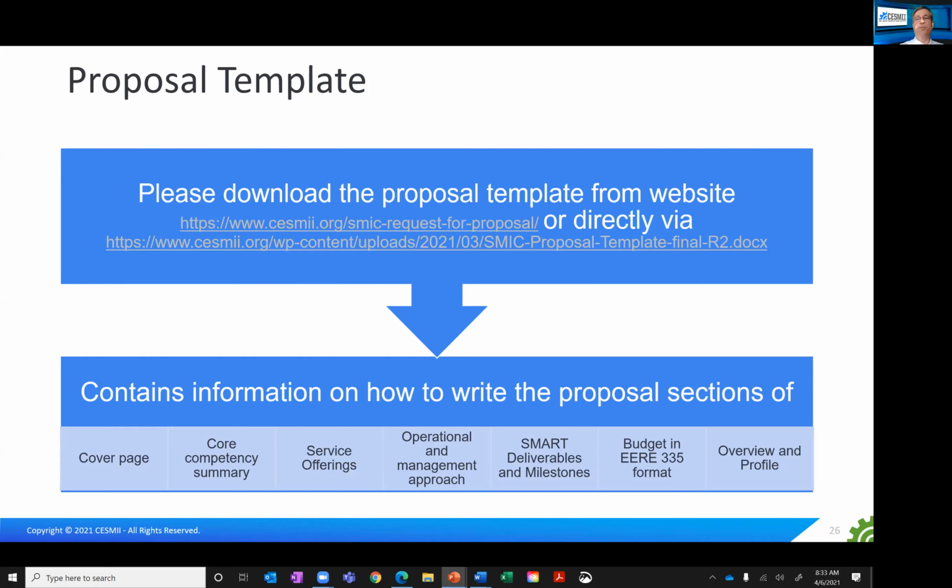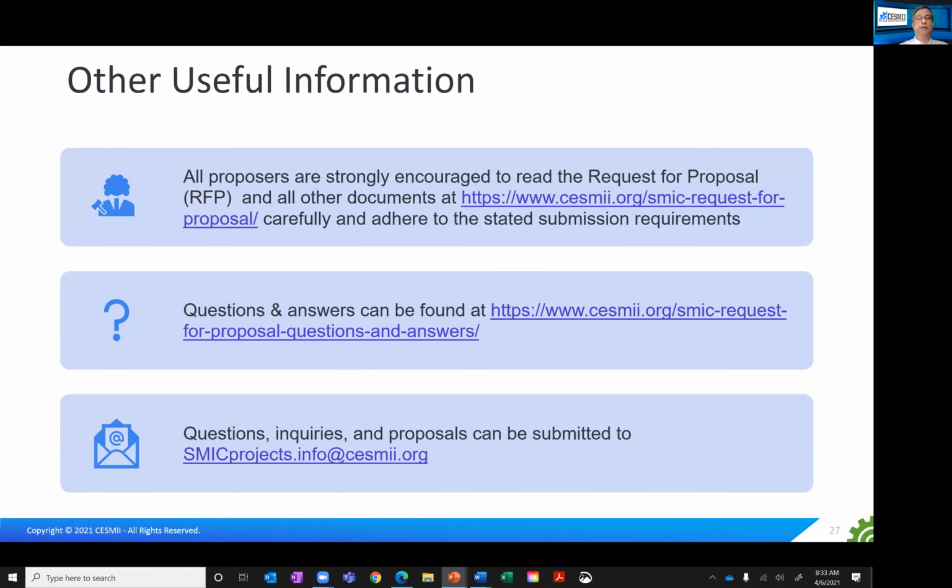So this forms a complete proposal template that needs to be submitted by April 28th. You can submit it through the dedicated email address shown here. As I mentioned earlier, we have a dedicated website for this RFP call, which has the RFP document along with this template.